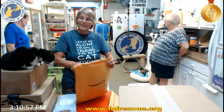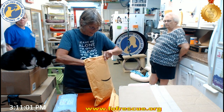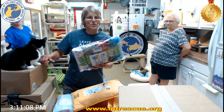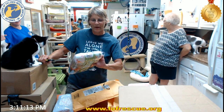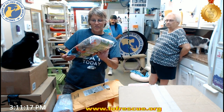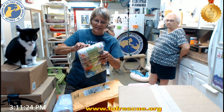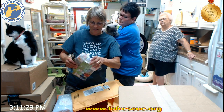This is from Don and Sandy, our friends Don and Sandy. Baby blankies! Oh. There's 1, 2, 3, 4, 5, 6 of them, and I think they're all paw prints. That is too cute. These are fleece, and there's a 6-pack of baby blankies for them. Don and Sandy, thank you. We can definitely use these.